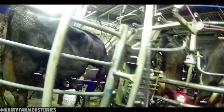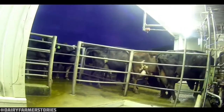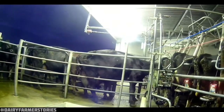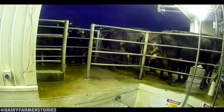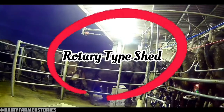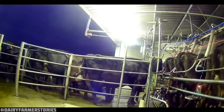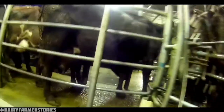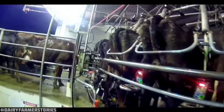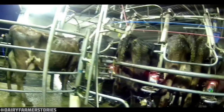So after niyang maitulak yung second herd, nandyan na yung mga first herd cows for milking. So my husband is going to milk these cows for about 35 minutes maximum time. This farm has 60 bales or 60 cows per rotary bale, in and out cows per milking. So dito sa part na to, papasok yung mga baka and then pipila sila dyan paikot para isa-isa na silang gagatasan.